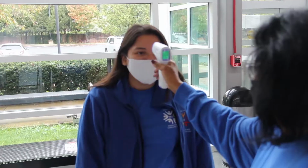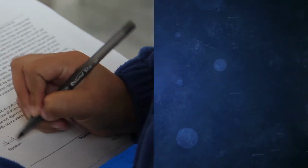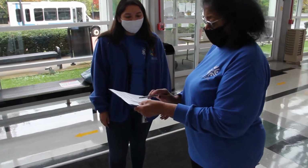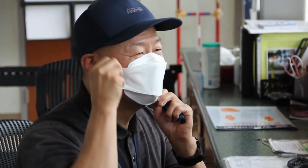At the front desk, an NCS staff member will ask you to sign a liability statement before you may enter the center. Once you have passed both screenings, you will be asked to use hand sanitizer and wear a face covering prior to entering the center.